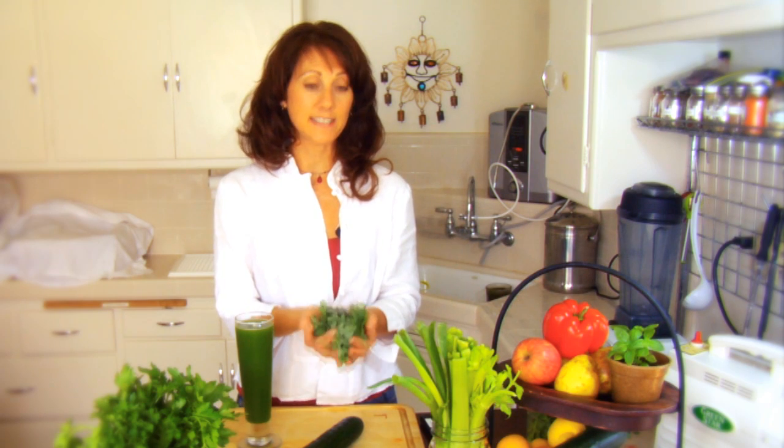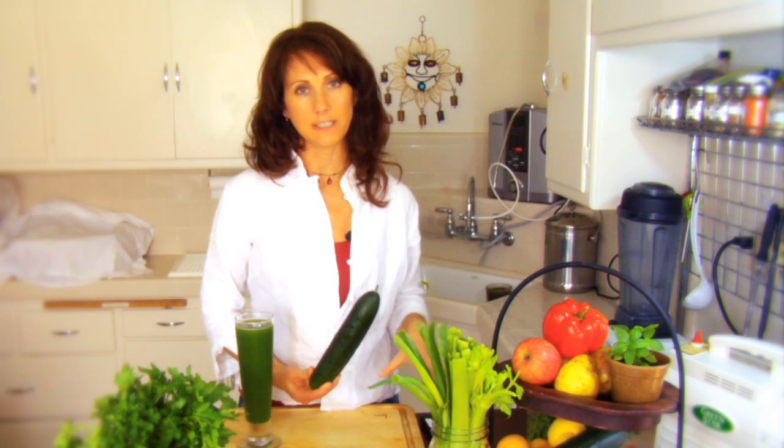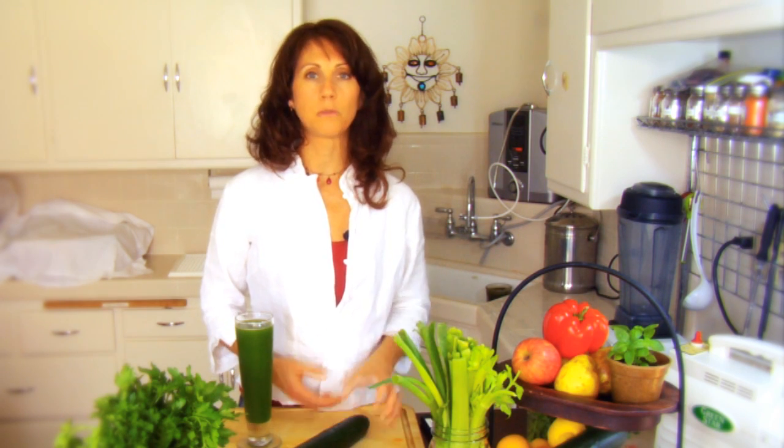Now the kale is going to add in a lot of calcium, and that's going to make you alkaline more quickly because of all the minerals in it. The celery is full of electrolytes and natural sodium, so that's excellent as well. The cucumber is a diuretic, so it helps to cleanse out your kidneys, and the lemon juice will help it taste sweeter and better.